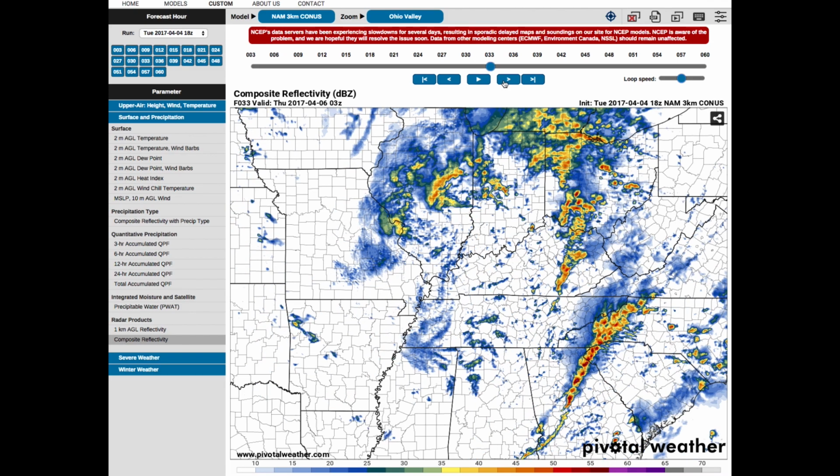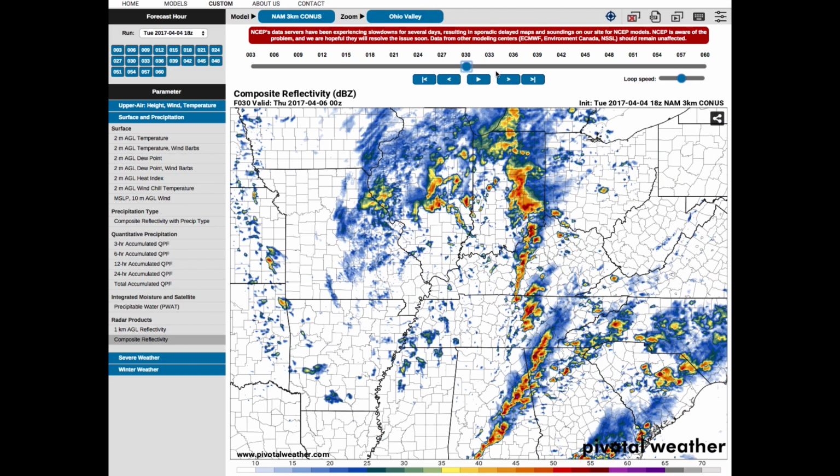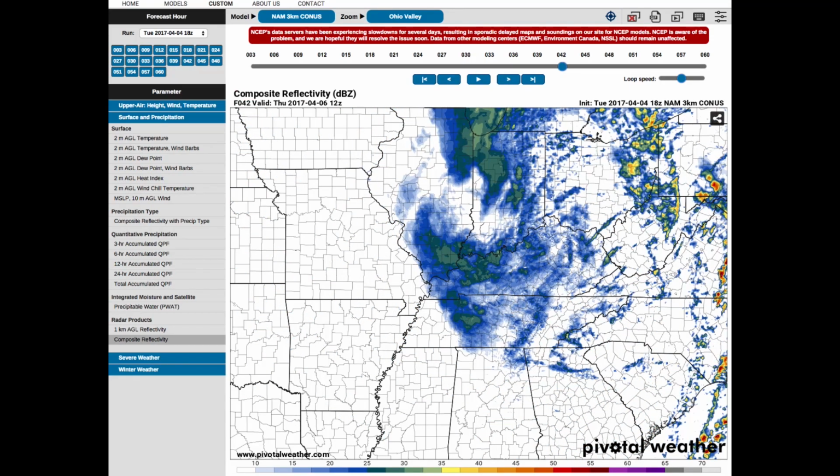That cold front's really going to take over. You can see it move eastward. You're going to have some lines, broken lines along that cold front move eastward into the Carolinas overnight. And again, severe weather, maybe even some tornadoes possible through the day on Thursday.